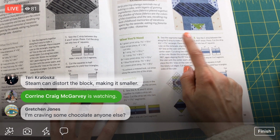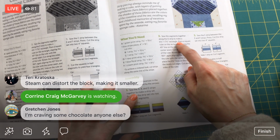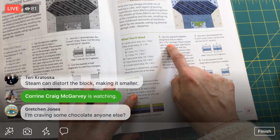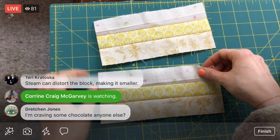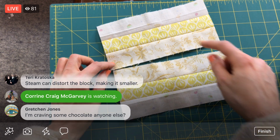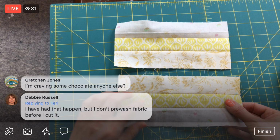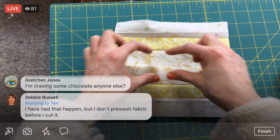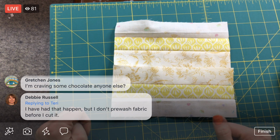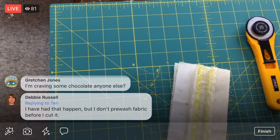Sew the segments together along the D strip, which, again, is that bottom strip, to make a 6.5 by 7.5 rectangle. Oh, cool. Okay. So what we're going to do here is we're going to flip this guy around. This is our D segment. I think it's our D segment, right? Yep, D. I can still see that on there. So we're going to basically combine this, and this is going to look like a block of color here, which is kind of cool. So we'll just flip those around, and I'm going to sew along that edge there.